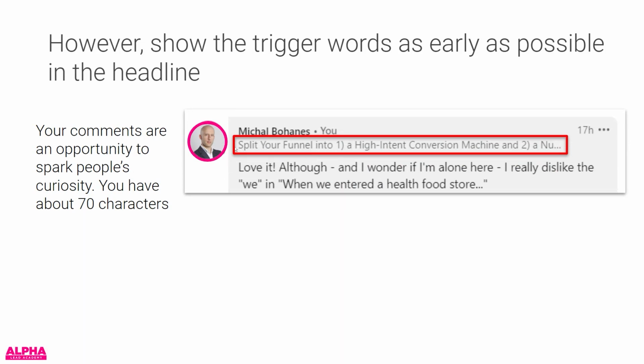And here you can see that what people see from me is the picture, the name, and then "split your funnel into one, a high intent conversion machine," and so on. And this is the kind of stuff I want them to see, because we will simply take what we have identified as our offer and make sure that it is optimally designed and optimally worded so that we convey the key message in those first 70 characters that we have here.